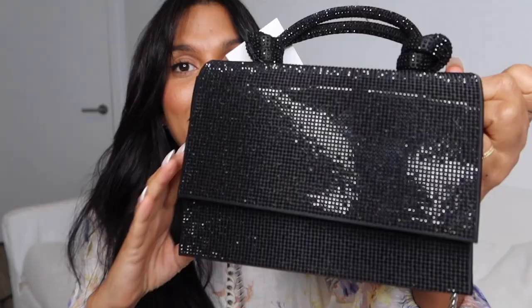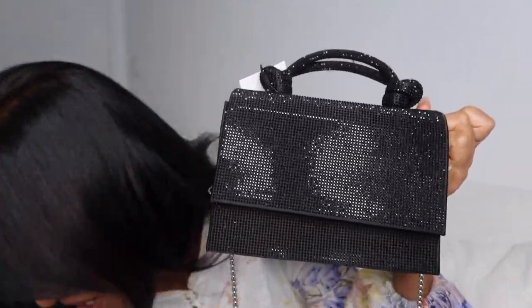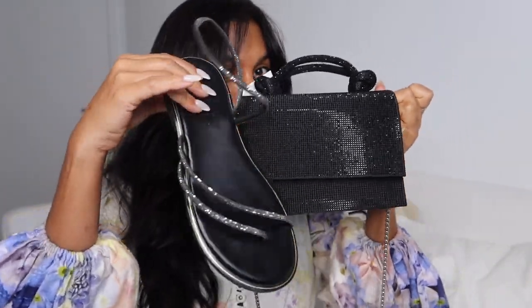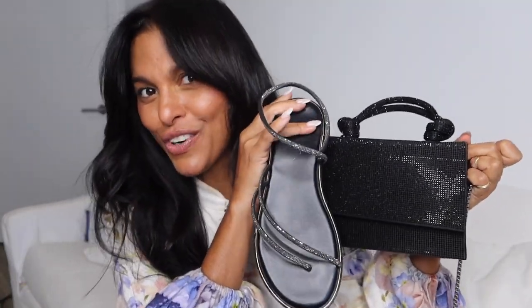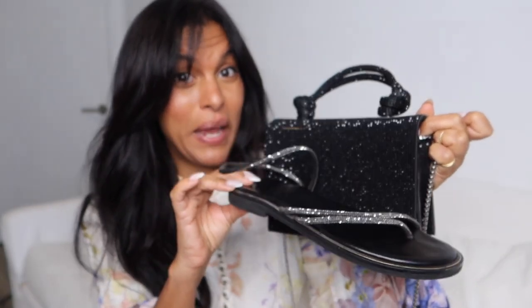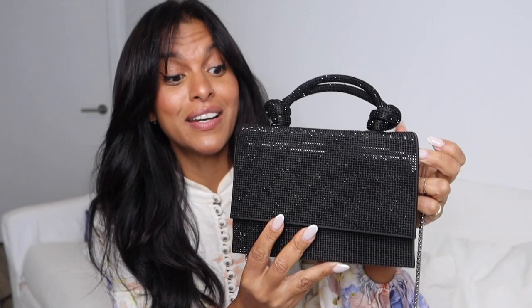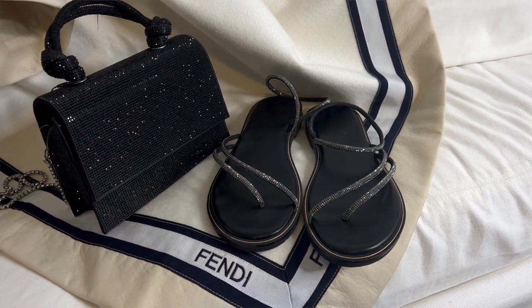Look at this black crystal bag, and it's so shiny, and guess what, it matches my black sandals perfectly. So now I am going to style these for you so you can see how long having this pair takes you. This is something that when I saw this handbag, I didn't even think about it for a nanosecond. I grabbed it because it just matches my sandals perfectly, and it's just perfect.